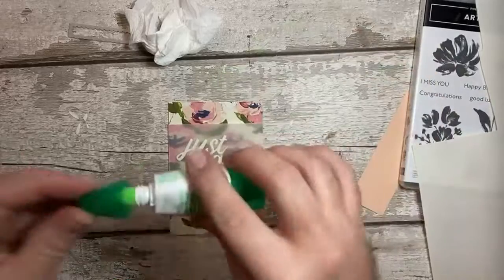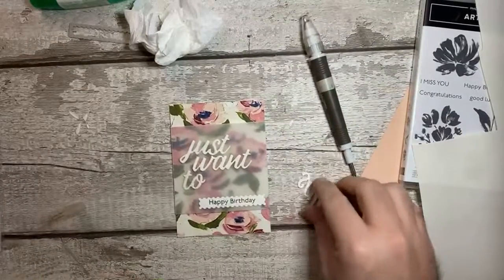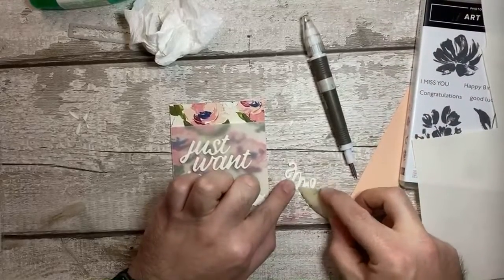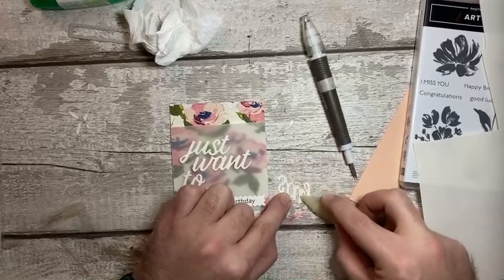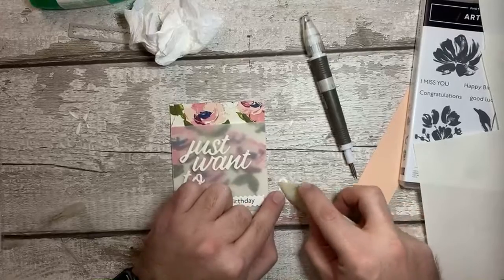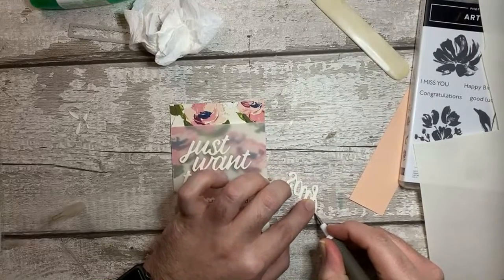Okay, so we don't need glue for the words. This is a good way, obviously we're using it as a double backed as well. One thing I didn't do, I should have done it whilst it was in there: you need to get a bone folder and make sure you burnish the back of your letters before you peel it off. Because if you don't do that, the sticky won't stick enough to the paper, and it'll come off. That was the Sizzix one, so I'm just going to make sure I do it on this one so it doesn't mess up.